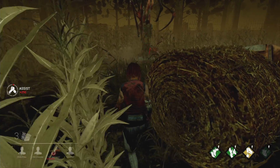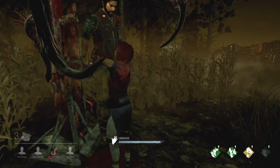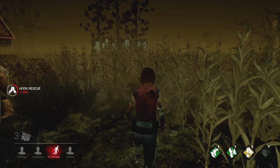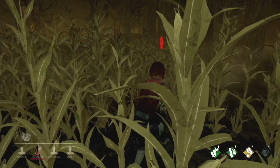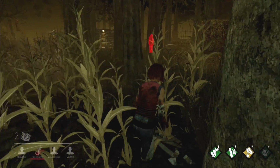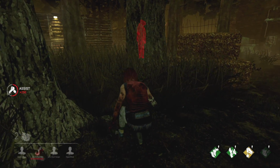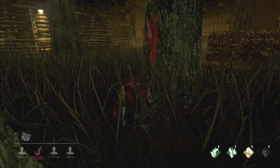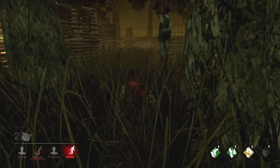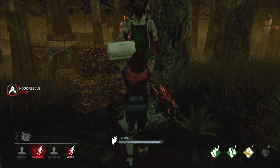In a hitch and ditch, this is the easiest rescue because the killer is gone. The person on the hook should relay any info such as what direction the killer went in, if it's a trapper, if he put down traps, if it's a hag, did she put down hexes? And if it is a hag and she put down hexes, the person should crouch to the hook to prevent setting off the traps, and once the person is off the hook, both of you should crouch and walk away.